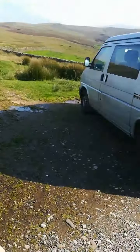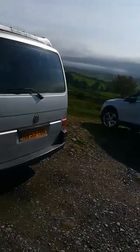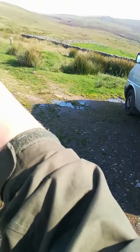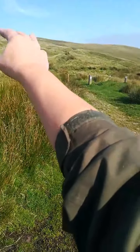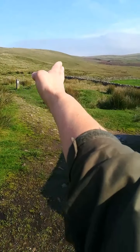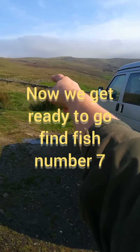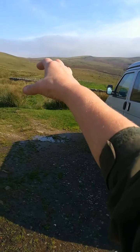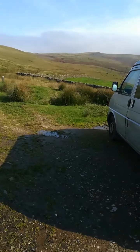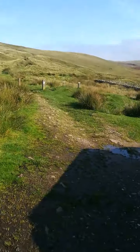To get to Fish Stone 7, you park at the cattle grid here. You park along here and you follow the track, keeping to the track and keeping right. So you don't want to be going up over the trickle mines, you want to go in around to the right. Once past the mines, you will then start seeing some ancient stones. And one of the fish is by the Solar of the Year wheel, which the late John Dixon found.